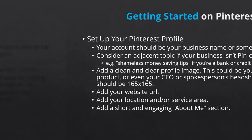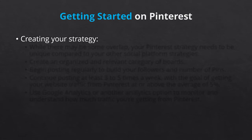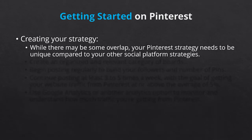Next, let's talk about creating a Pinterest strategy. As with all methods of online or offline marketing, you must have a strategy in place. Since each social media site is unique, your strategy also must be unique to Pinterest. In other words, you can't just pre-schedule the exact same posts to Instagram, Pinterest, Facebook, and Twitter. That's not to say that there can't be some overlap, but each site is utilized for different purposes, so your content and strategy must reflect your purpose.